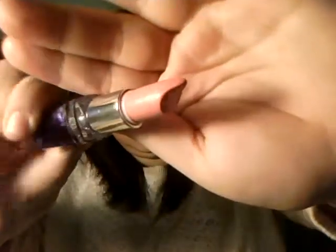And then the next one that's kind of similar in color is from Rimmel, and it's the Moisture Renew lipstick in Let's Get Naked, number 644. It's just like a pinky nude color. It looks like this. It's really pretty, and I love the packaging. It's just a really good everyday color. You don't have to worry about it being too obnoxious or loud.